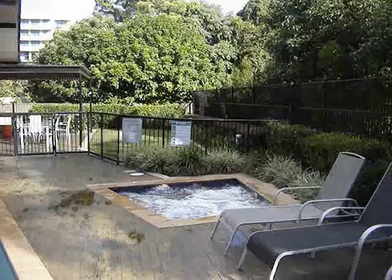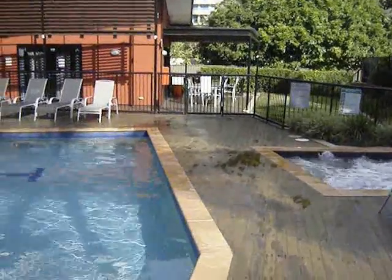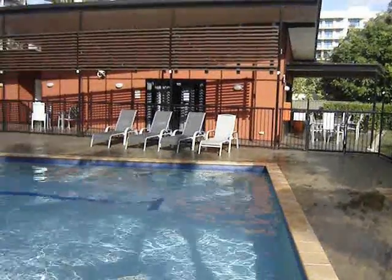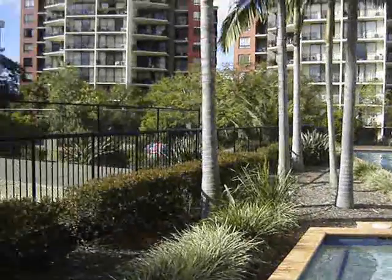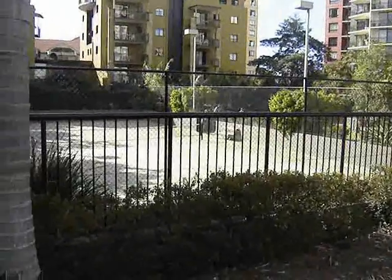This is where I end up at the end of the day, every day, in the jacuzzi, the 30-degree heated pool. There's one of the barbecue areas, the theatre, the sauna, the gym, the beautiful pool. I do my lengths, and my unit up there with the other barbecue area, and the tennis courts.